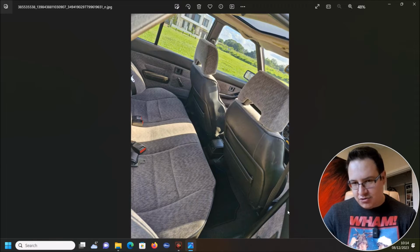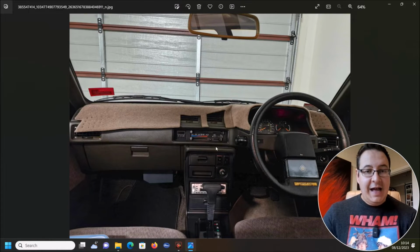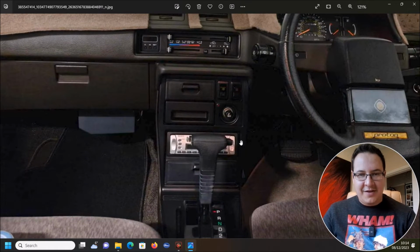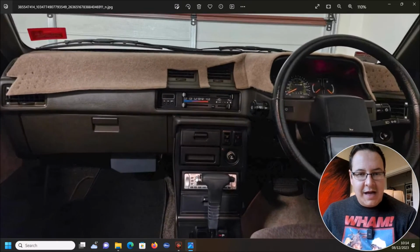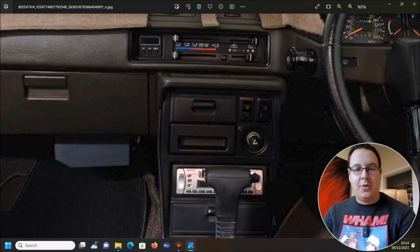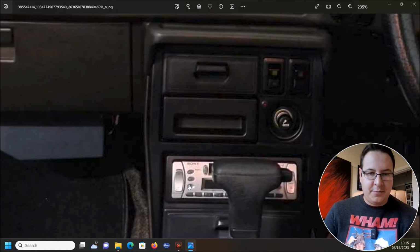I'd love to see this driver's seat bolster. It's a little crack there. Aha! So let's take a look then at the hockey stick, or the big handle I call it. There's the park, reverse, neutral, drive, and 2. It should have had a Blaupunkt stereo cassette here. It's been updated with a Sony.